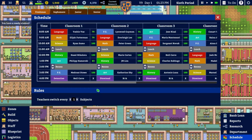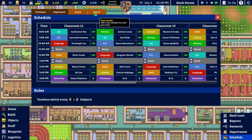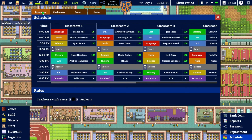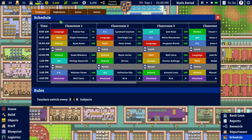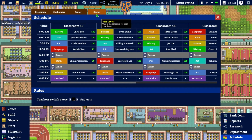When is food, actually? When is food for these? So 11, 12, 1, and 2. Okay. Yeah, that's fine. That's a good gap of food. And then the recesses are, what are they? 2 p.m., 10, 11, and 12.